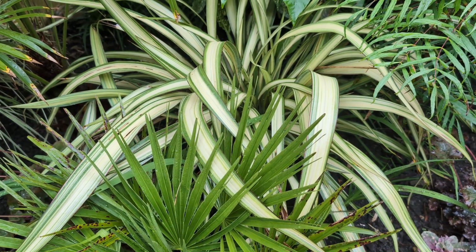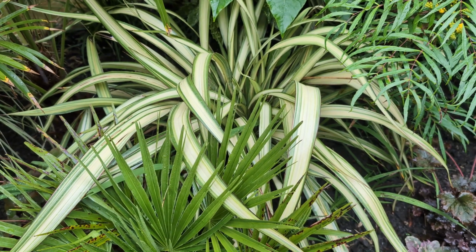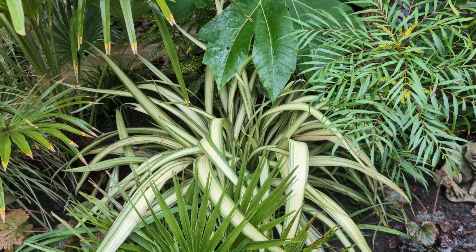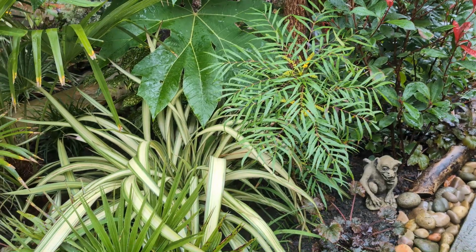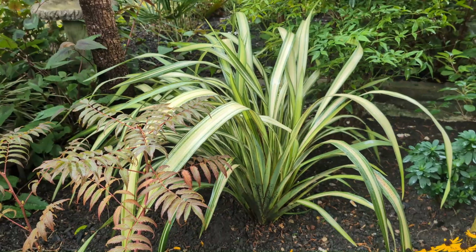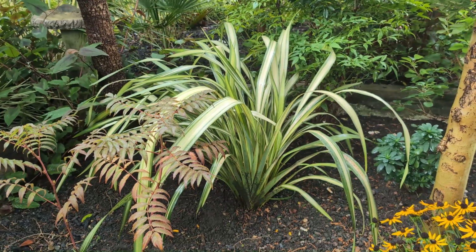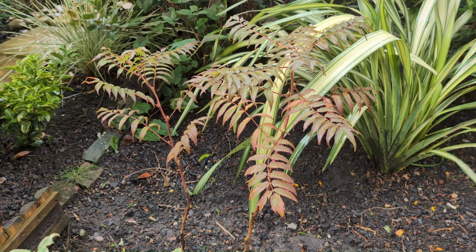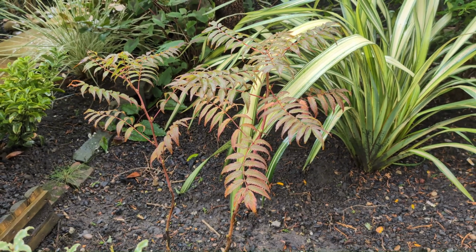So this plant here is ideal just for adding a little bit of brightness into the border, and I love a phormium in the garden, and this is a phormium yellow wave. I've got a few of these and they do look nice just dotted in underneath other plants here, and it just adds 12 months of interest, and they do grow to a decent size too. There is also another example of a phormium yellow wave right in the centre of the garden, and that's right next door to the Sorbaria sem, and that plant is still holding on to its leaves. I know it's deciduous, but they're still a beautiful chocolate brown colour.